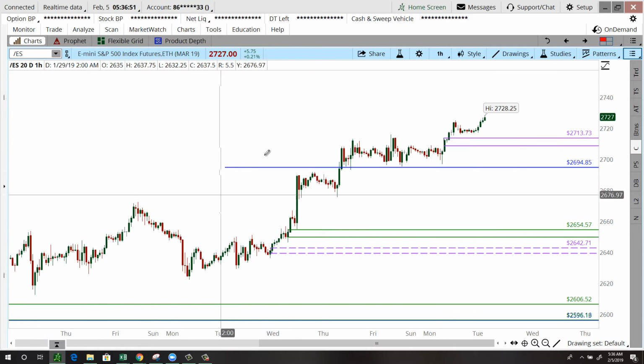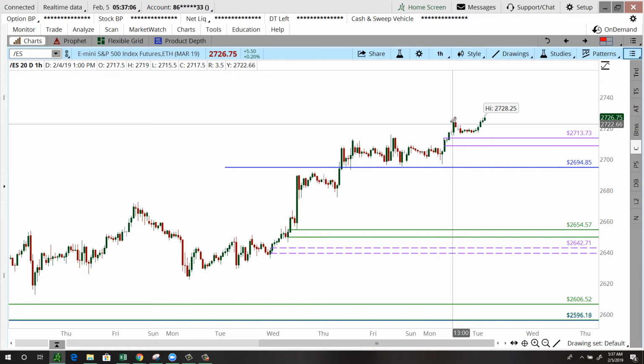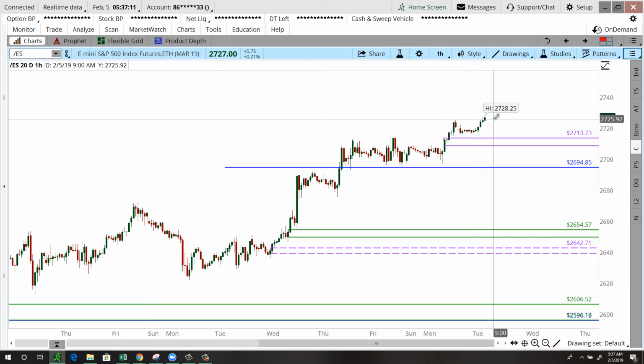So the S&P this morning, yesterday I didn't put out a DMC, but I did put out a potential breakdown below the 2694. We did not break below there. Matter of fact, we rallied up from that region. Had a little bit of a pullback last night after the Google earnings, but not enough to really drive it down. So if you want to try to get long again, we have gotten a little bit of a rally.